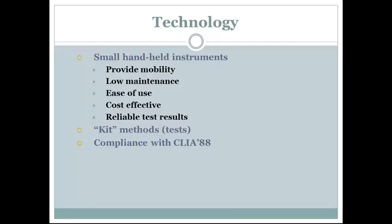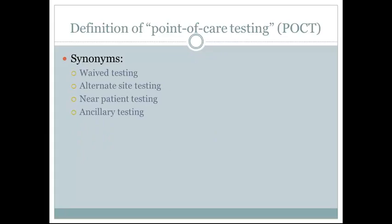Technology. There are small handheld instruments such as the glucometer, Hemocue, or Billy screen, which provide mobility, low maintenance, ease of use, most of the time cost effective, and reliable test results. We sometimes will also use kit methods such as the strep test kits, pregnancy kits, or mono testing kits. And all these technologies and tests are in compliance with CLIA 88.